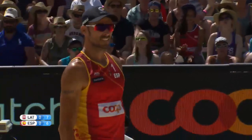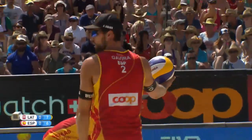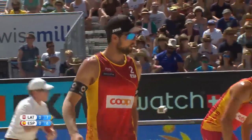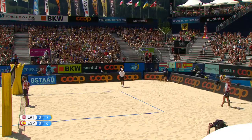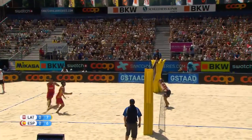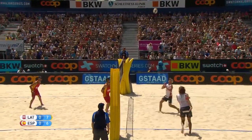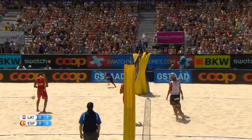First service error for the Spanish. Easy side out for Latvia, 1 point clear. This is where Latvia will look to make their break now. And no one has really gotten the upper hand. Whoever starts to turn up that serve more and get the other team in trouble can get us out of this back and forth. But what a beautiful set.